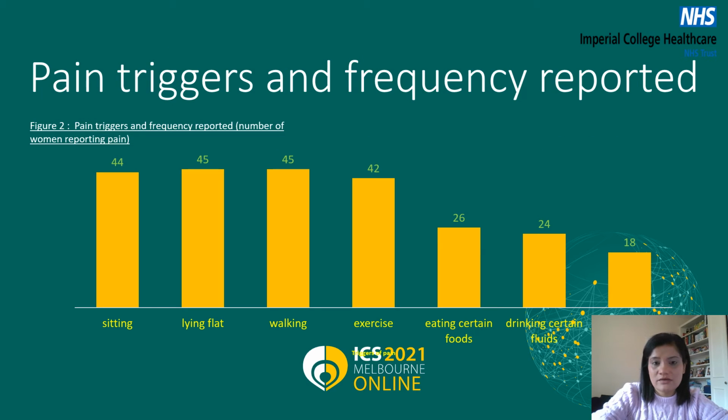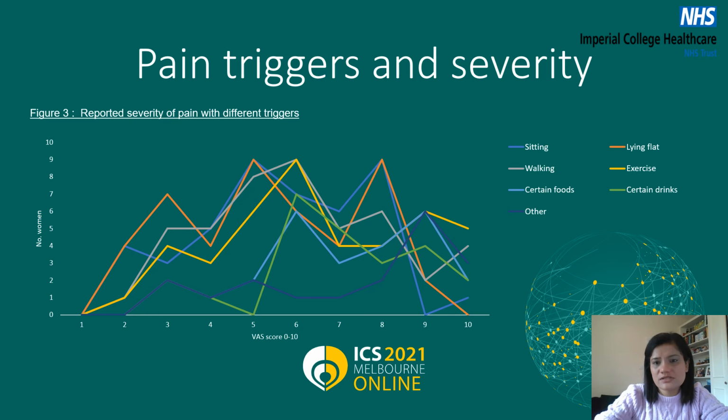There are various ranges of pain triggers and frequencies, most common being sitting, lying flat, walking, and exercise. In terms of pain triggers and severity, the higher VAS scores were associated with change in position and dietary intake of certain foods and drinks.